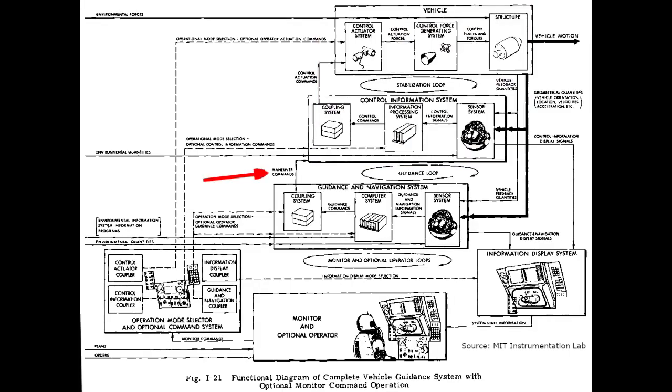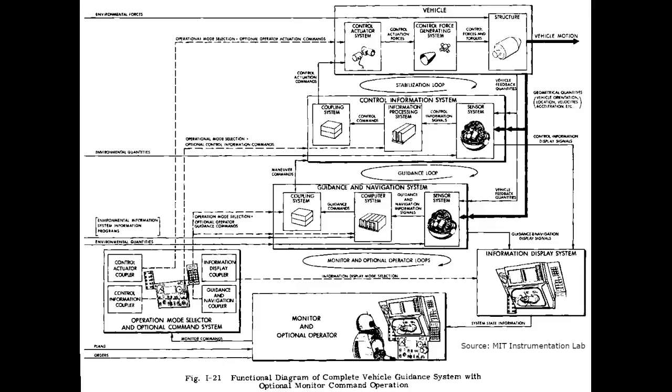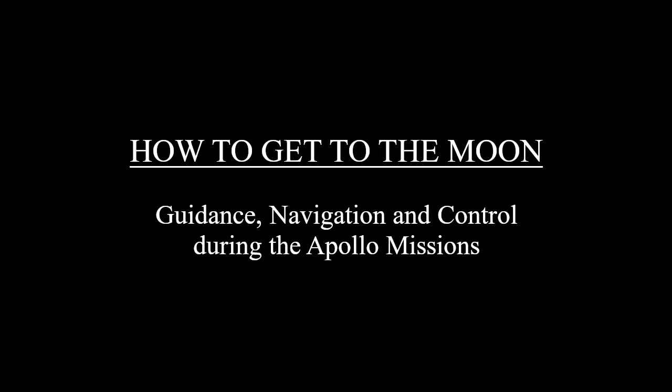In case of maneuvers and manual control, the guidance and navigation system hands the maneuver controls to the control and information system, which will process it and hand it once again to the control actuators of the vehicle, and thereby perform the necessary velocity changes. Now we know how the navigation, guidance, and control worked in the Apollo missions. And that's how you get to the moon.